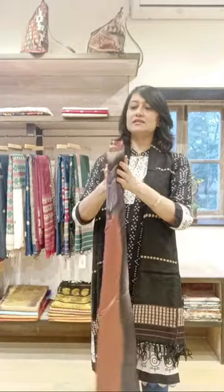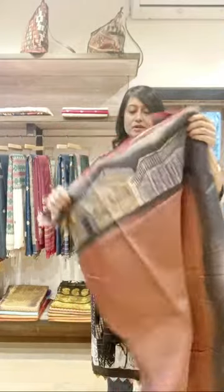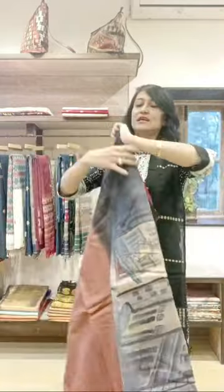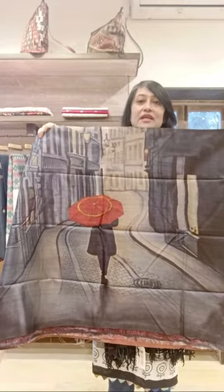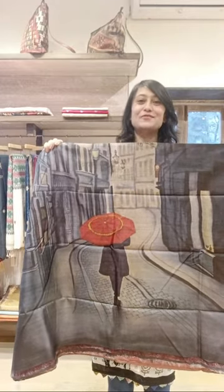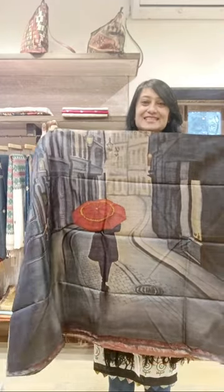Yes, these sarees are new in our store. Just arrived, just now the price tags have been put on. So they are not on discount. All these sarees are not on discount. They just arrived, but we wanted to show you this new collection.